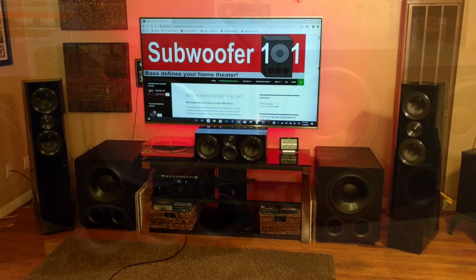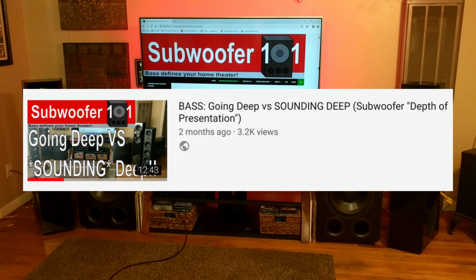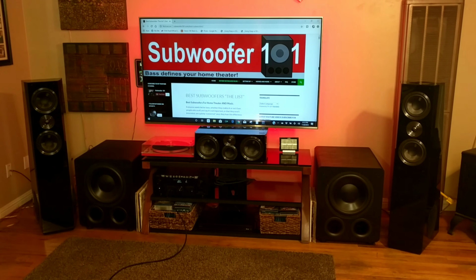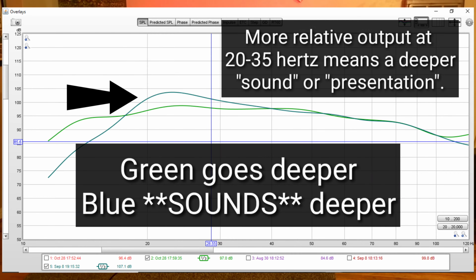Okay, depth of presentation. This is a funny one because it's something I've explained in the past. You can have a sub that goes all the way down to 5 hertz, but doesn't sound as deep as a sub that only goes to 20 hertz. It's how deep it sounds. Infrasonic bass is inaudible. So in terms of what you're hearing, you can have a sub that only goes to 20 hertz that sounds a lot deeper than a sub that goes all the way under 10 hertz. It's how it sounds to your ears, and it's not something I'm just making up, you can see it on a graph.